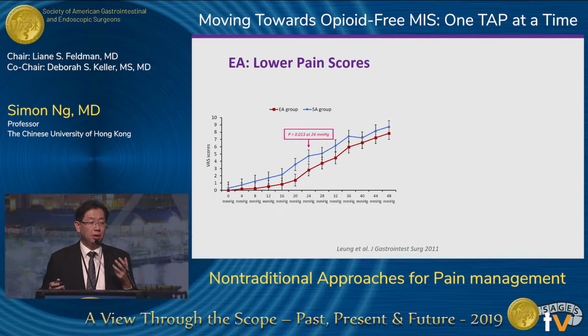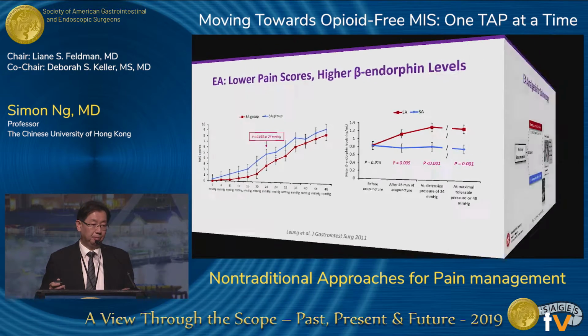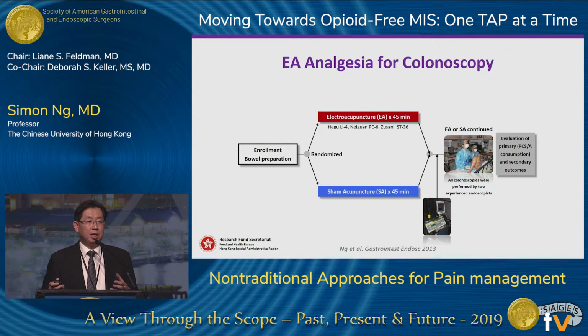Regarding the results, we found that patients receiving electroacupuncture had a higher pain threshold and lower pain scores compared to those who received sham acupuncture. These lower pain scores were associated with higher beta endorphin levels at all the different time points measured. Following this pilot study, we conducted another randomized controlled study, now using real colonoscopy.